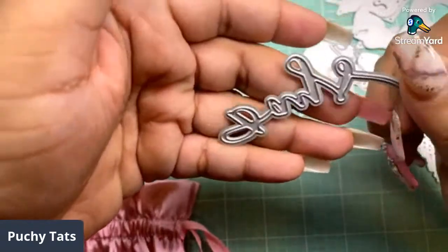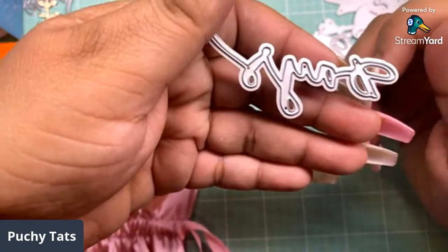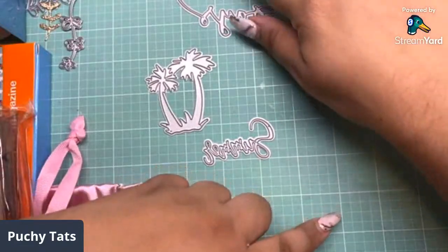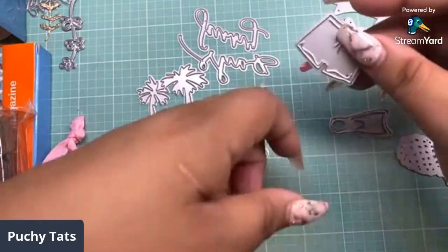I don't know what this says. So hard to read these backwards. Days. So I'm guessing it's going to be sunny days. Yeah, this one says sunny and then days. Sunny days. The sunny days dies are cute.